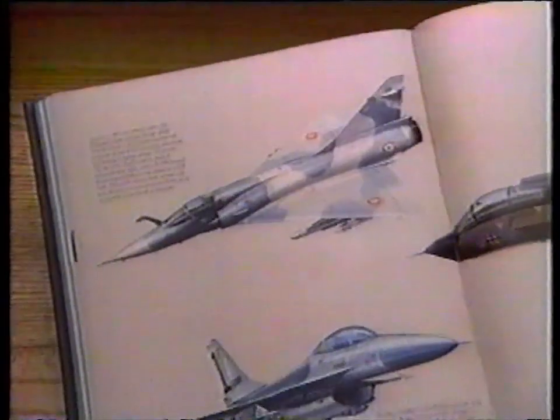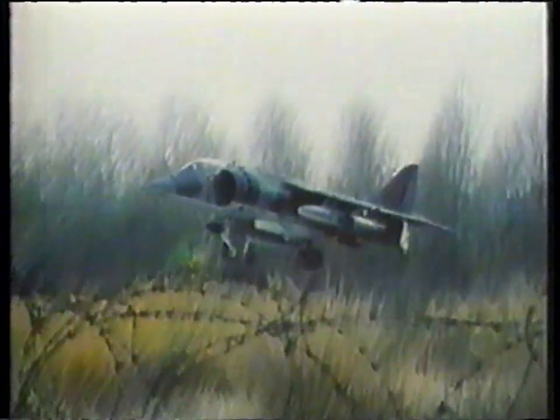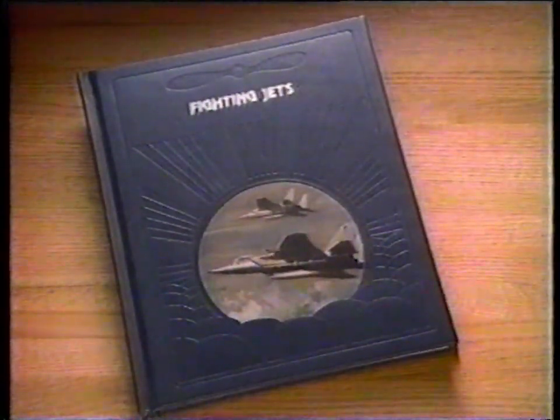Dance across the desert in Mirage 3 during the battle over Sinai and fly to victory over the Falklands in the amazing Harrier jump jet. Each book traces a different chapter capturing the greatest moments in aviation, highlighting the pilots that made the difference. And it starts with the fighting jets. So call toll-free and begin your adventure in the epic of flight.